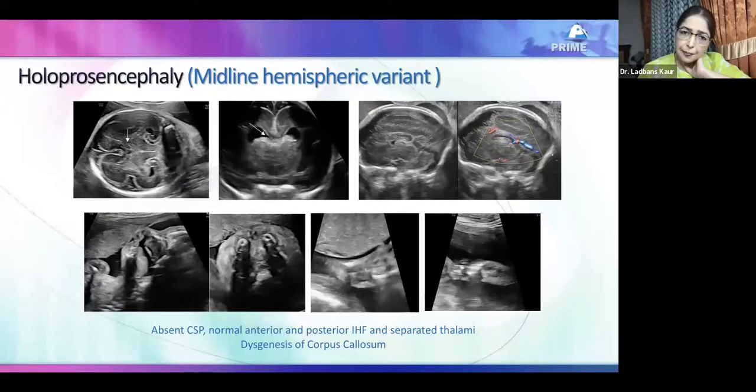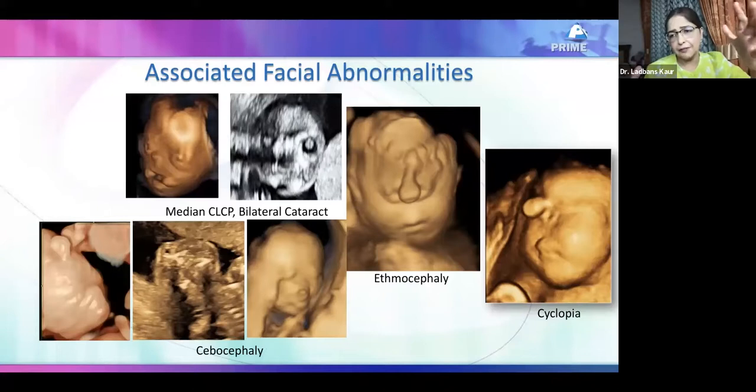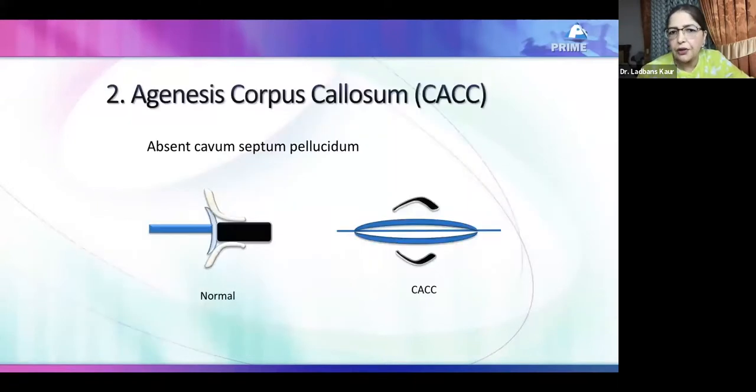So all forms of holoprosencephaly predominantly show facial abnormalities in the form of median cleft, cataracts, arhinia, single nostril, what we call cebocephaly, ethmocephaly when you have an absent nose and a proboscis, and cyclopia. So I've just tried to group it all. They all are part of what you call trisomy 13 or a fetal syndrome.